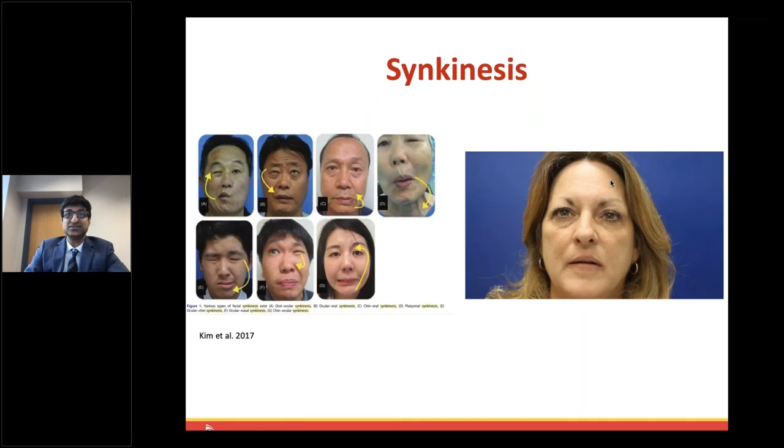So synkinesis, which ordinarily is seen in non-flaccid paralysis, is defined as unintentional motion in one area of the face occurring during intentional motion in another area. The picture on the right shows some arrows. When a person is trying to move their mouth, which is the intended motion, you're going to have unintentional motion of the eye.